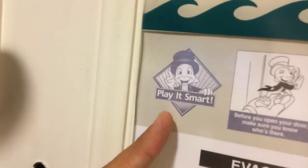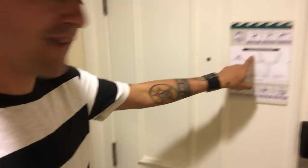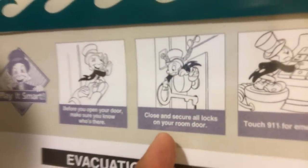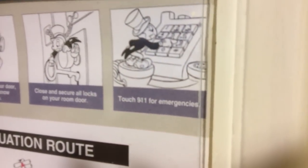Over here's something that I really like. This is pretty old school. Play it smart. At first I thought this was because the evacuation route's on here. At first I thought this was going to say play it safe, which it should probably say, but play it smart. Before you open your door, make sure you know who's there. Huh? Close and secure all locks on your room door. Okay. This one I thought was a little weird. Touch 911 for emergencies. Not dial 911. Not press 911. Touch 911. Touch it. Touch 911 for emergencies.